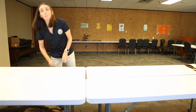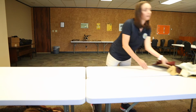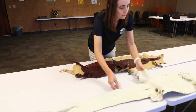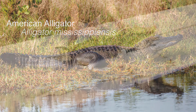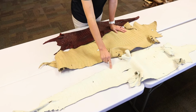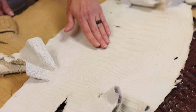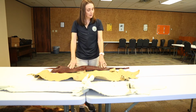So those are all of our mammals that I'm going to show you. Then we have some reptile skins. So these are all alligator skins. Obviously, it's not the natural color. The first step in the tanning process removes the outer layer of the skin, which has all the color pigmentation. So this is what it looks like after it's first tanned. And then they color it back any color you want.